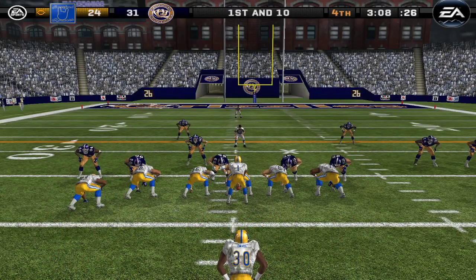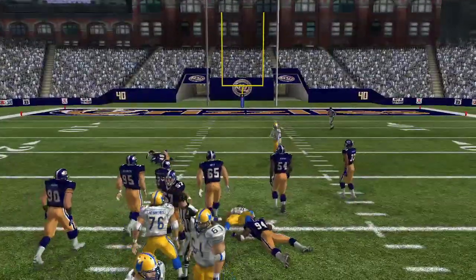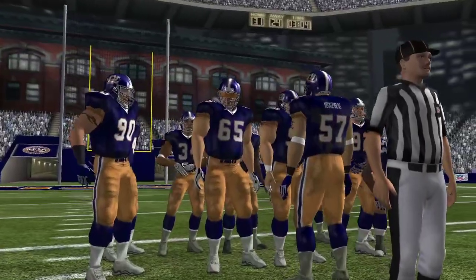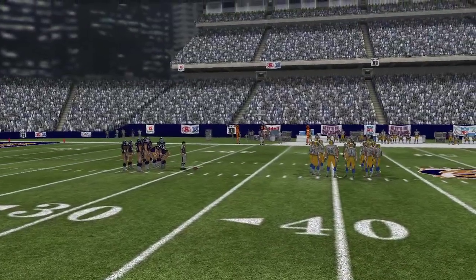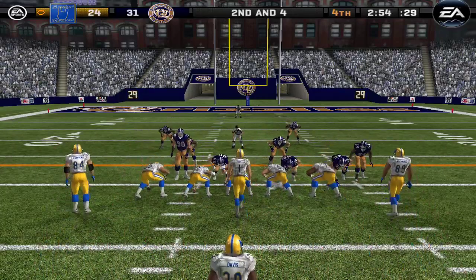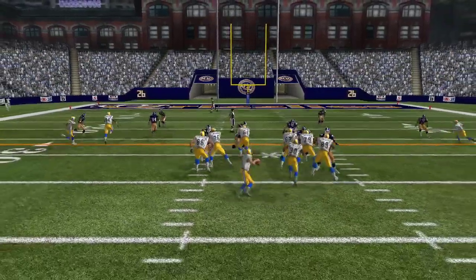Number 19 comes in motion. Handed it off to the back, number 94. Davis straight up the middle. Decent game. Davis got the call on the draw. 6-yard pickup. Ball on the 31-yard line. Just under 3 minutes left. Rockers moving the ball, but they are down a touchdown.